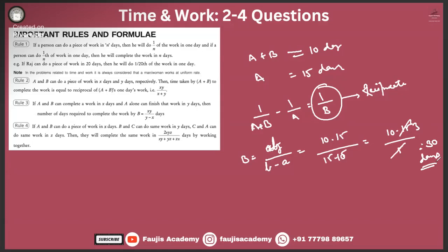I'm pretty much sure you are understanding the sense that I'm trying to make. Over here, 1 by (A plus B) means the 1 day work by A and B both of them together, minus the 1 day work given by A alone, which will essentially give us the 1 day work by B alone.